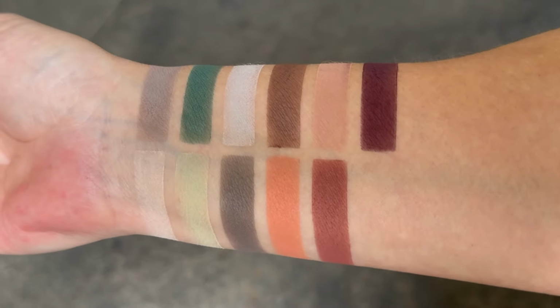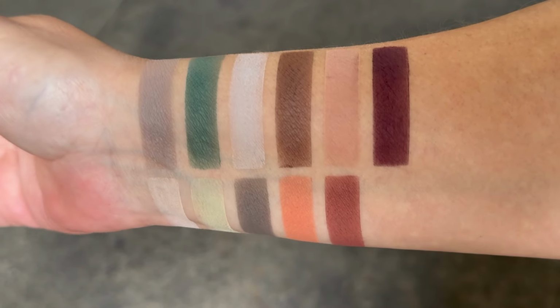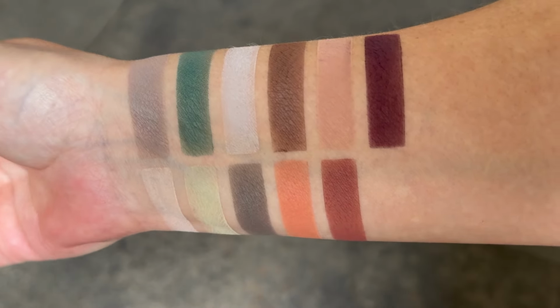And I'm not saying that this is the best formula ever. There are better formulas, and in all honesty, the mattes, no, not all mattes, some of the mattes are a little bit chalky, a little bit more chalky than I personally prefer, but that doesn't mean they are bad. For me, it means that I have to use a different application technique.